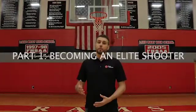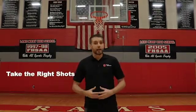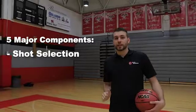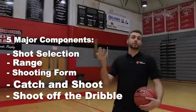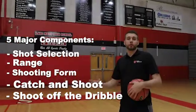Shooting is debatably the most important skill on the basketball court, but a lot of players are using it incorrectly. It's about making sure that you take the right shots, not just get shots up. At the college level, there are 5 major components to shooting. That is shot selection, range, shooting form, your ability to catch and shoot, and your ability to shoot off of the dribble.